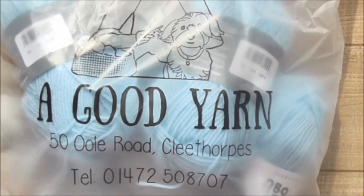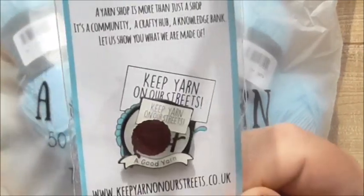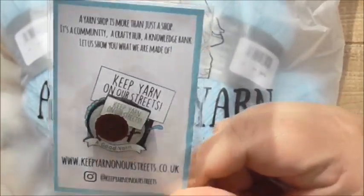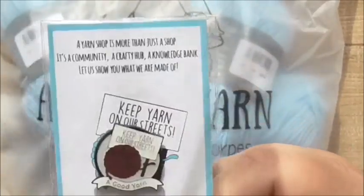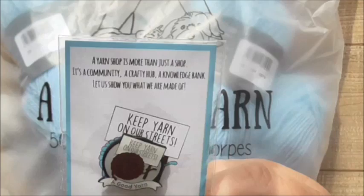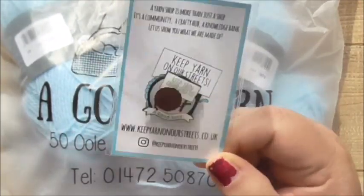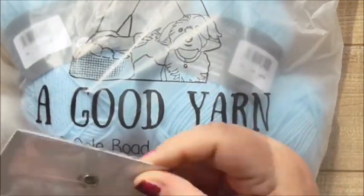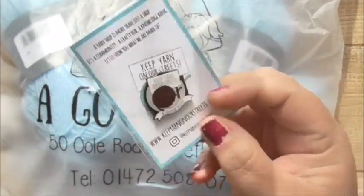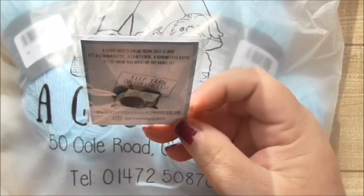One of the things I picked up while I was there was this Keep Yarns on Our Streets badge. Now, I've not seen anybody talking about this, which is surprising really, because some of the big crocheters on YouTube, you'd think that they'd be behind this. Excuse my horrible nails. This is a campaign to support keeping yarn shops open on our high streets and not losing them all to the big dealers.